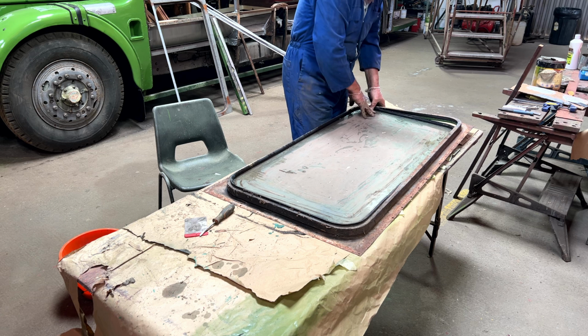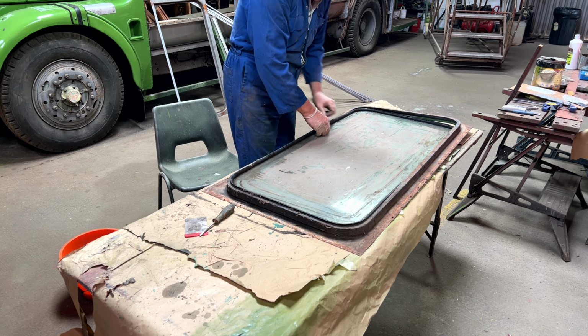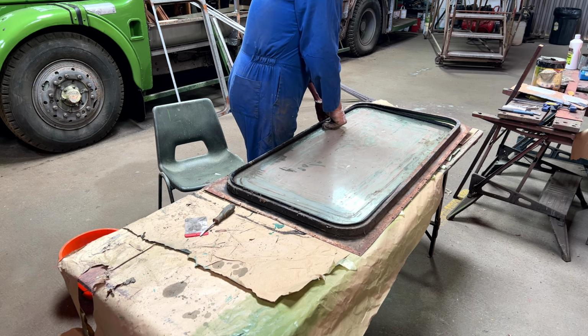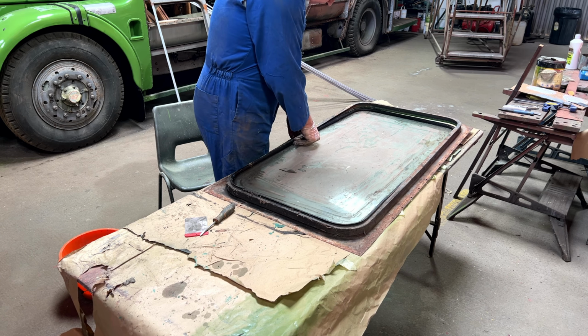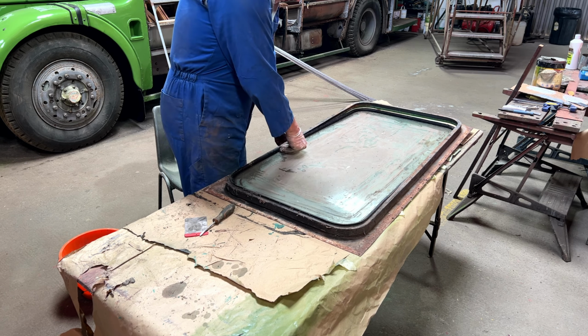Now, last time when I was doing that other window, it just shattered. Luckily, I think this frame is probably fairly malleable. It's probably more malleable, the frame, than the actual glass is. So, that, friends, is how you get it out.